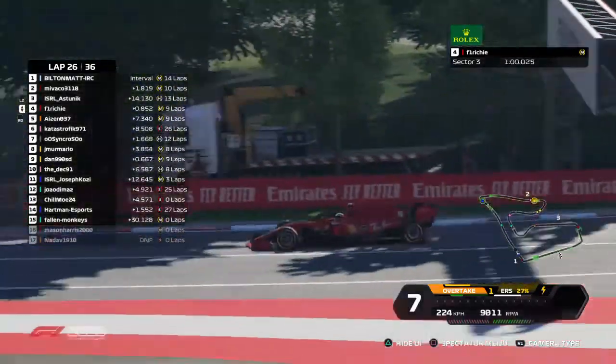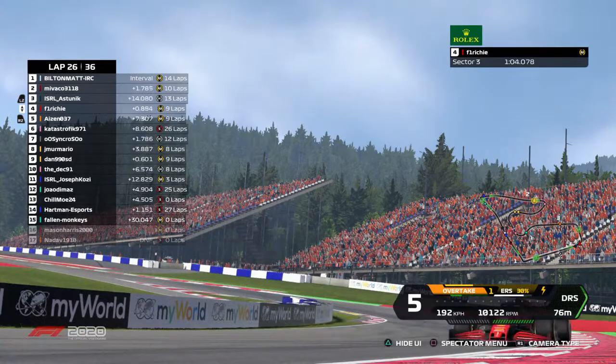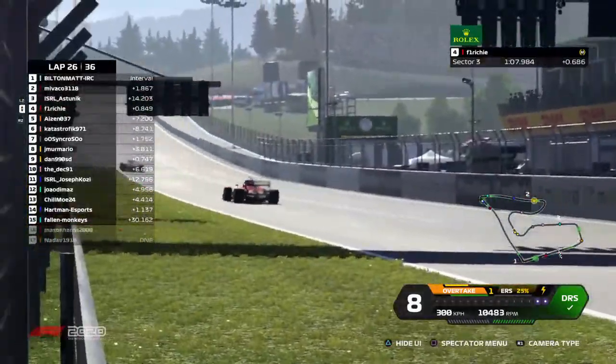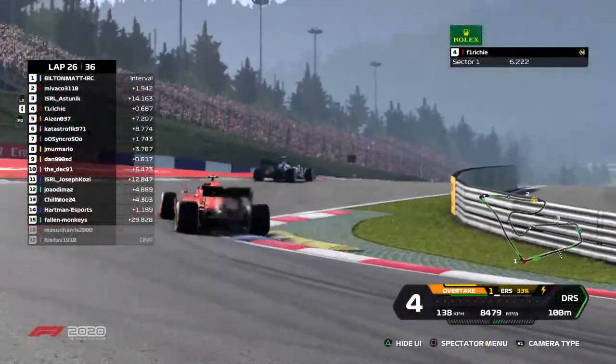Yeah, I do believe it is a glitch, because I don't think the mediums can last that long, but it is quite annoying to not know what tires they're on. But I'm sure that'll get patched eventually, like in 2022. It's not like it's been in the game for a couple of years now, has it?